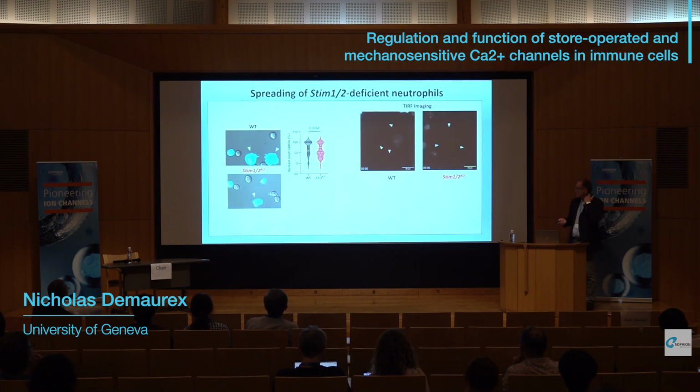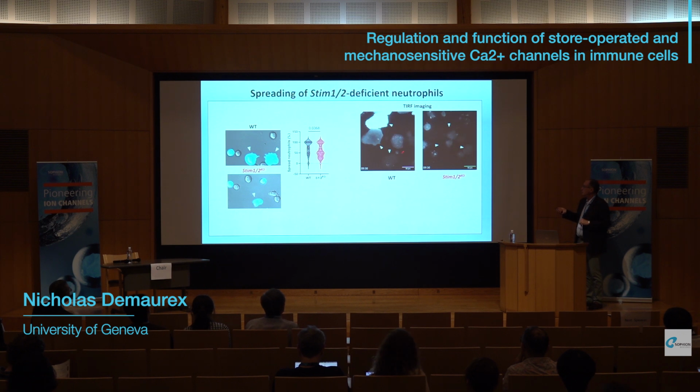So what is the consequence of this defect? We observed here an incapacity of the cells to rapidly extend these lamellipods, so a defect of adhesion and spreading. It's illustrated here. And we can record that also by TIRF imaging. So you see here the cell is coming on the plate and making this large adhesive patch. Another one is coming here.